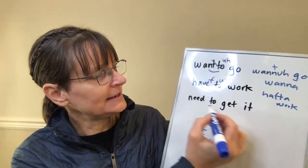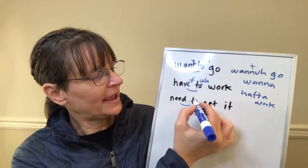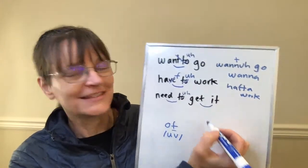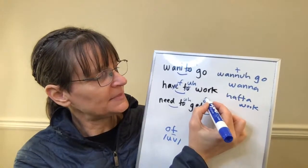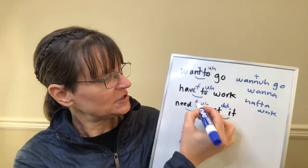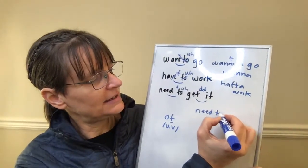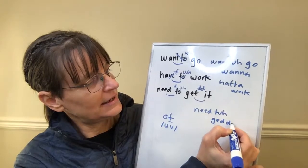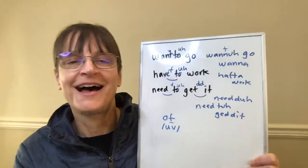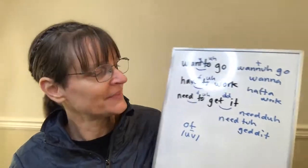Lastly, need to get it. So we either can just change this to a t, need to get it. We link this T to the next vowel and it becomes a flat T, sounds more like a D. And sometimes I also change this T to more of a D because need ends with a D. So I might either say need to get it, or need da get it. I need to get it. I need to get it right. I need to get it tomorrow. I need to get it to you.